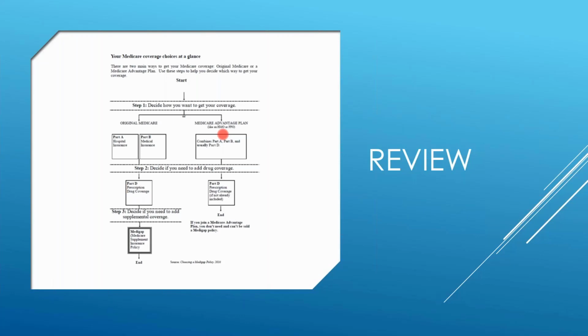These are the HMOs and the PPOs. Now, I want to be very clear here. You do not lose Medicare. You're still in the system. But what's happened for that calendar year that you made that choice, Medicare has now contracted you out to this insurance company. They say, here's the money, you take care of them. That's a Medicare Advantage plan.